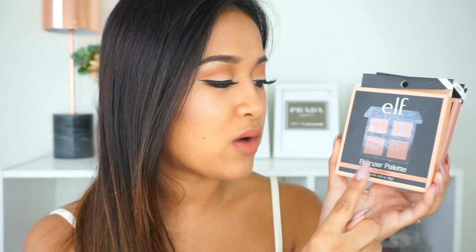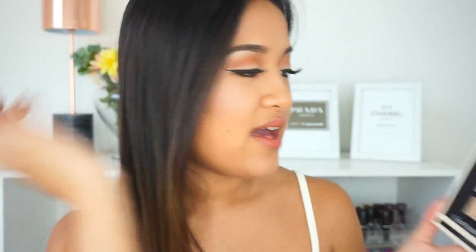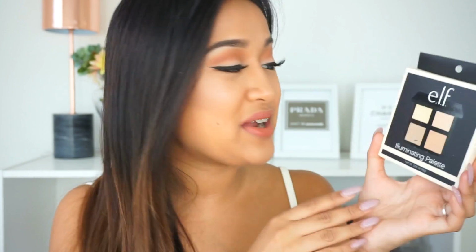So the first palette that I got is the bronzer palette. It comes with 4 different bronzers you can also use to contour with. The next palette I got is the contour palette. It has 2 highlighter shades you can use to also set your concealer, as well as 2 contour and bronzer shades. And then the last palette, which I'm super excited for, is the Illuminating Palette. It comes with 4 different illuminating highlighter shades, so that's exciting.